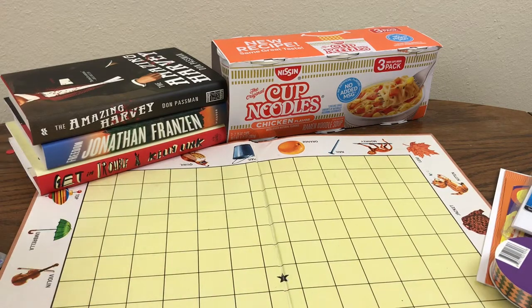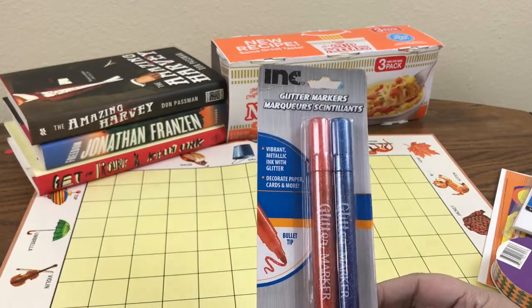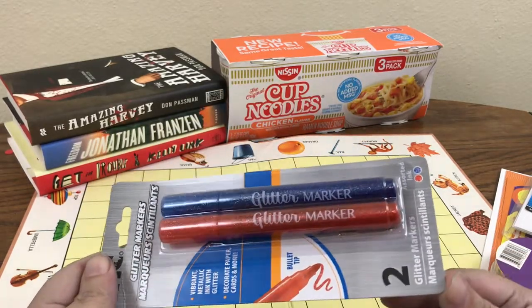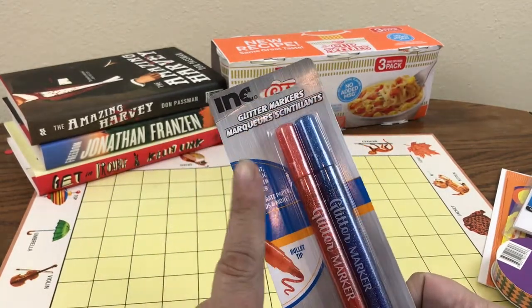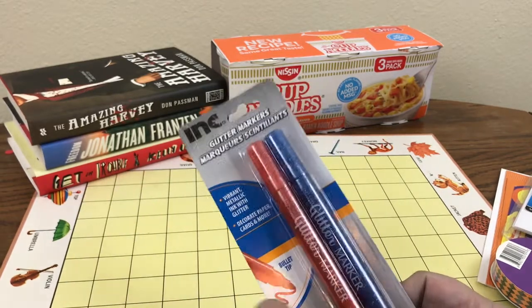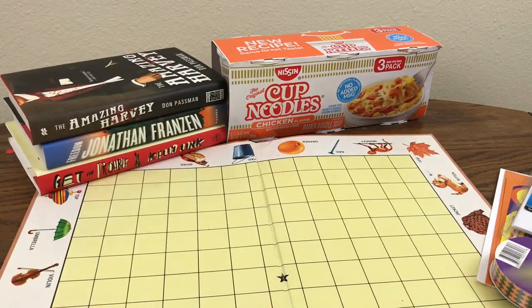And then finally, I got these markers. I'm a sucker for markers, and pretty much I like to try out anything that's kind of new. And these are glitter markers. I saw another package that had, I think, green and yellow, but it didn't look like there were any other colors available. But I thought I would try these and see how they work. Let's see if I can try those out on camera for you, just so you can see how they work.